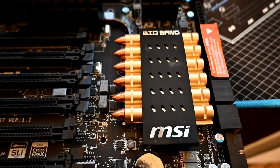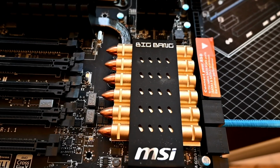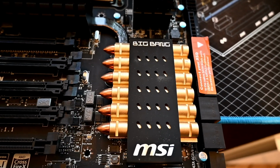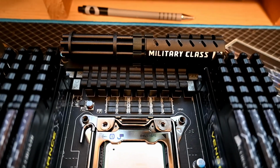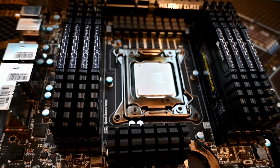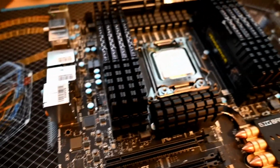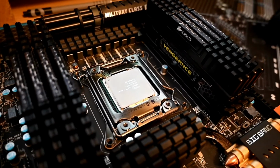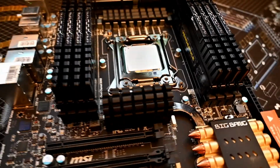So I had a bit of a military thing going on, obviously, with this board. This was running a workstation, so it's never seen the light of day. But there you are, you can see there's sort of military shells, and I guess that looks a bit like a machine gun, I suppose. 64 gigs of DDR3 RAM, I can't remember what the speed of it is. It's obviously some Corsair Vengeance LPX, I would imagine, but I can't remember what speed. So yeah, it was a decent spec board.